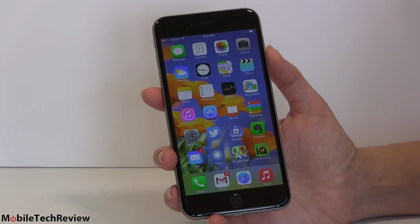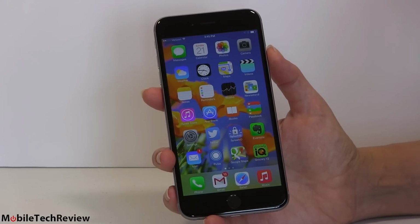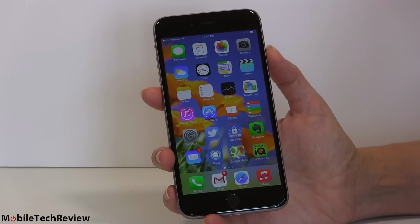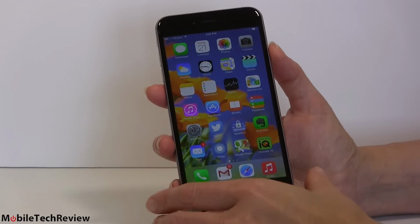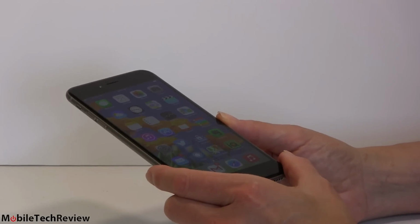They have the new Health app. It's not doing so much yet, but we look forward to it actually having some more features and more compatibility with existing health applications on board. And of course, Apple Pay is coming. It uses the NFC chip that's built into this guy for wireless payments when you're at the store.